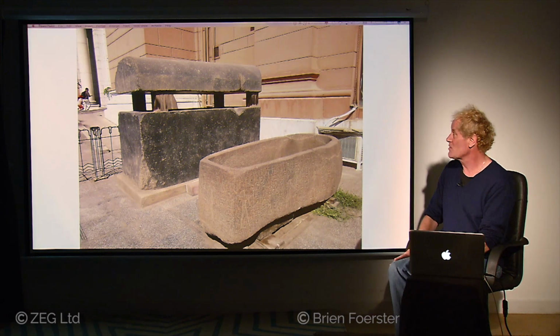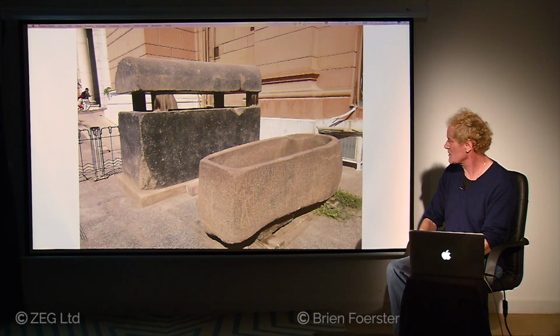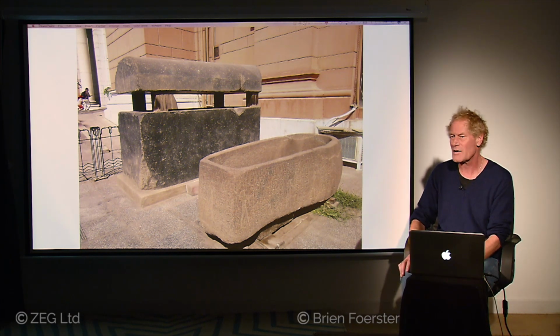Then we go to the main museum in Cairo, and the box on the right is from the 4th dynasty. You can see it's very rough. It's in granite. It's covered with hieroglyphics. Again, very crude execution. And so it's possible that this is from the 4th dynasty, done with dolerite stone hammers and maybe meteorite chisels, because meteorite material is very high in hard nickel.